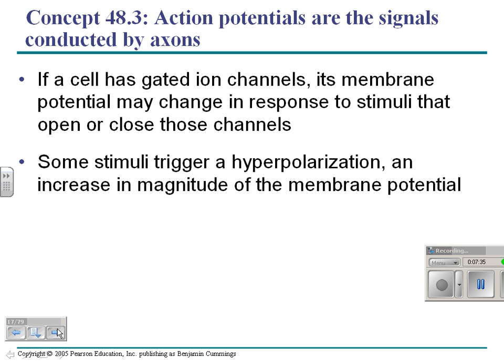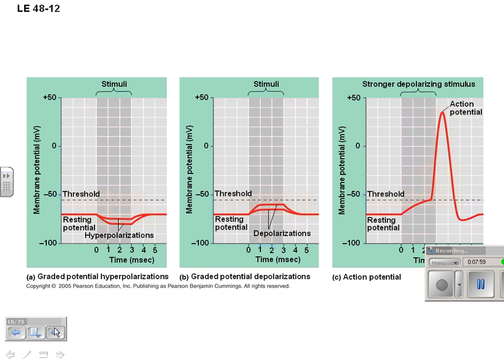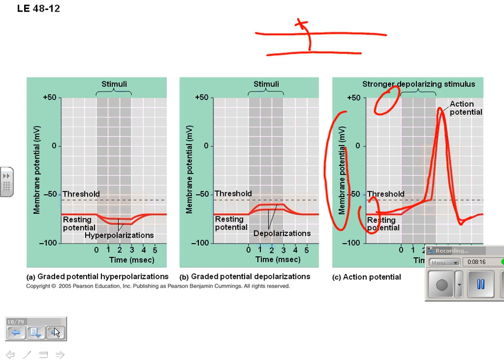Action potential is the name for the signal conducted by an axon. If a cell has gated ion channels, its membrane potential may change in response to stimuli, something that opens or closes those channels. Some stimuli change the membrane potential. And you'll see the words hyperpolarization and depolarization. If you get a stimulus, this is measured with a voltmeter. Notice that the membrane potential changed from negative to positive. What happened? Those positive ions went in, creating a negative out here and a positive in here. That changes the reading on a voltmeter.